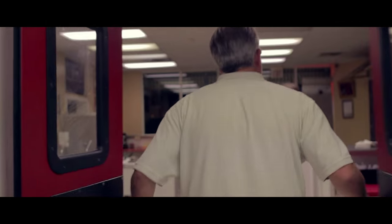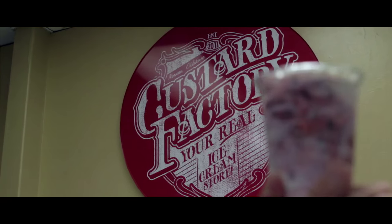Rusty's Custard Factory. We opened in February 2001. This is Norman's home for the world's greatest ice cream. Well, the easiest way to describe it is we make it fresh throughout the day. We only make what we need. The custard is best served fresh. That's why it's the freshest, creamiest, smoothest form of ice cream.